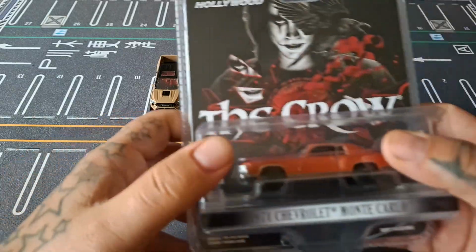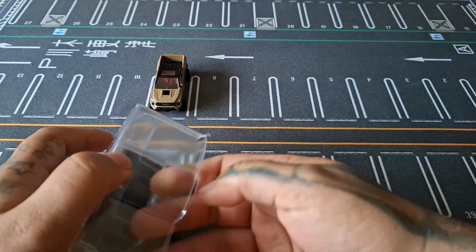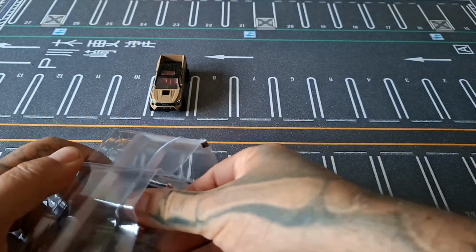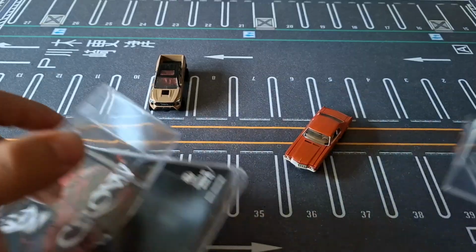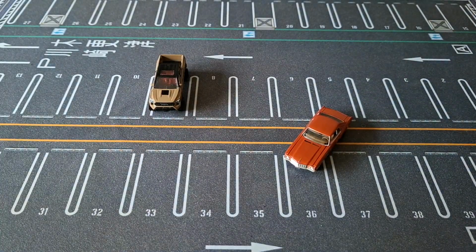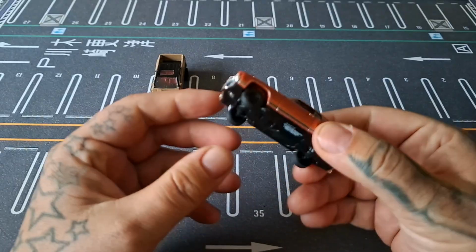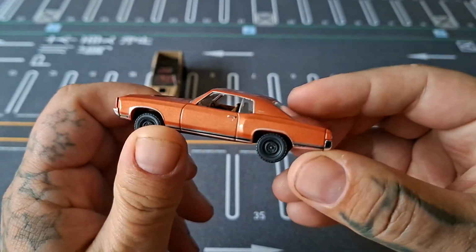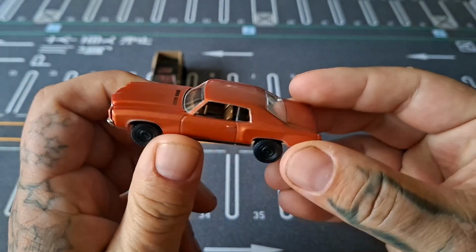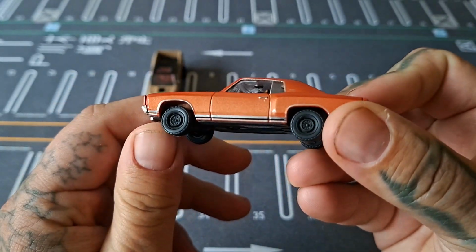Next up, Greenlight, Monte Carlo. So this comes in this like, I don't know, what's orange / brown color. It's like a burnt orange or something. I don't know. It's hard to say.